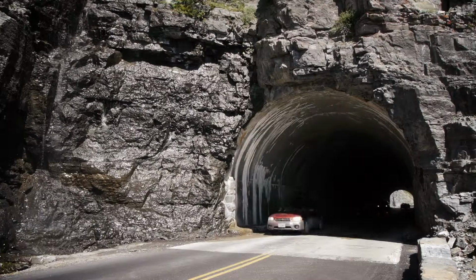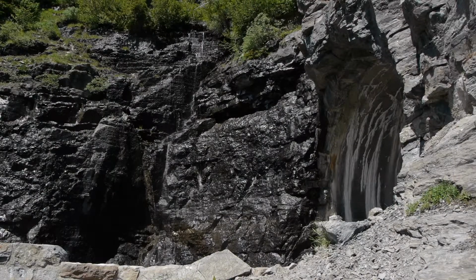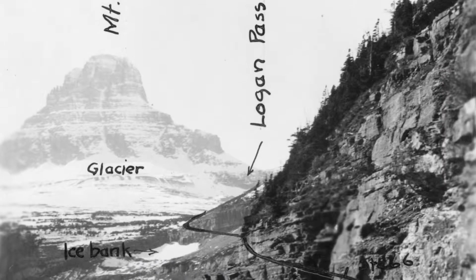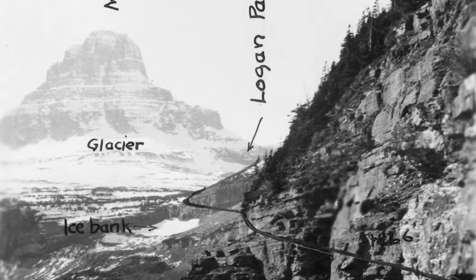The East Side Tunnel was one of the most difficult challenges on the entire Going to the Sun Road. Built in 1931, the 408-foot tunnel appears to come directly out of Piegan Mountain, with waterfalls cascading down the portal. Before work could begin, a 3.5 mile trail was constructed 200 feet above the road from Logan Pass to a point above the site of the tunnel.